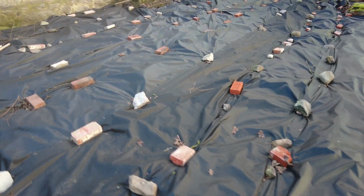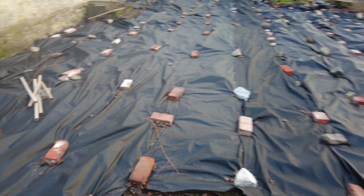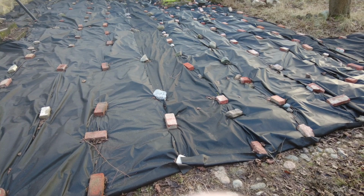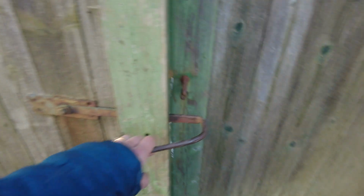And yeah, so hopefully everything will just turn into mulch and then I can just rake it away. So that's the plan. I finally finished with this. It's been a real major project putting out all of this stuff. And then if we go in here, I can quickly show you what Grim got up to yesterday.